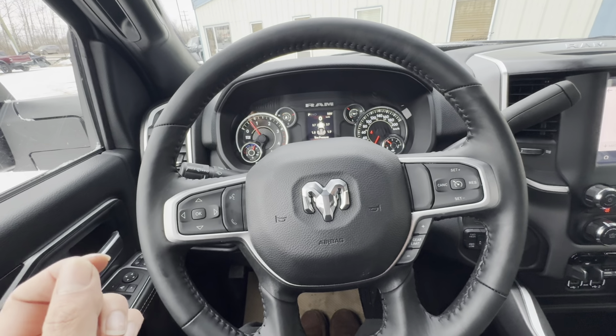And then the guideline in the middle is for if you are trying to line up a hitch. That just helps with that. I believe that one also moves. Yeah, all of them move. So those are the active guidelines. If you don't want them to move and you want them to stay set straight exactly as they are, you can also adjust that in the settings as well.